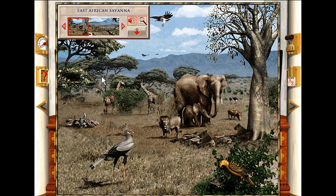The East African savanna is a vast expanse of grassland with scattered shrubs and trees. It is home to massive herds of grazing animals that provide a rich source of food for predators such as lions and cheetahs. The savanna has a distinct wet and dry season, and in the dry season, many animals migrate across the plains in search of food and water.